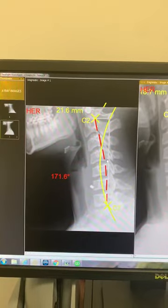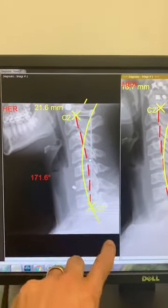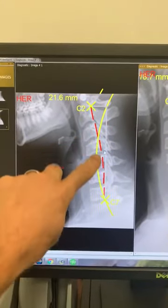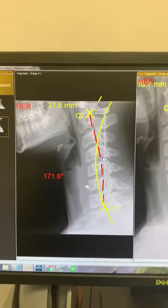So we decided to take an x-ray. And as you can see on this x-ray, you'll notice two lines. This yellow line represents where your neck curve should be in a normal situation. And the red that you see here is where she was. So as you can see, she had a reverse curve in her cervical spine.